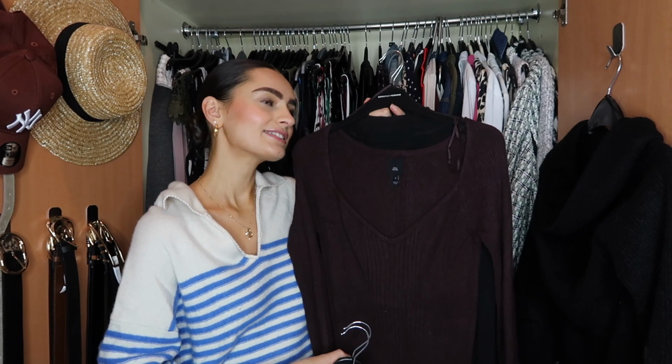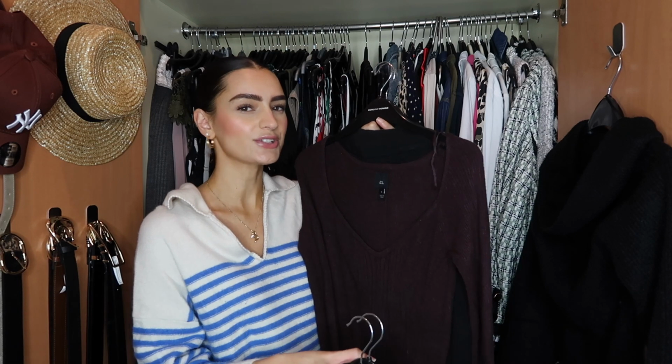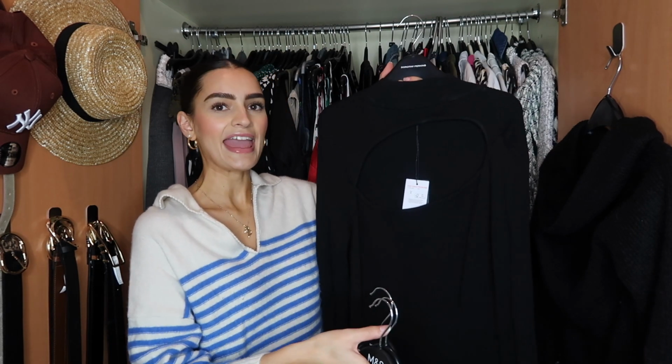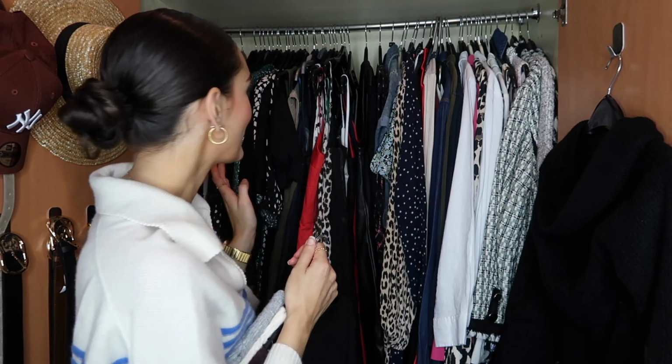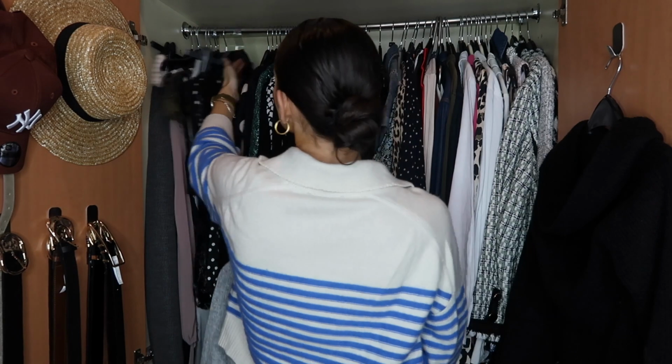I think next time I do my switchover, I'll leave this one out because it's a light knit, which is nice for transitional seasons. And then a black cutout one, which is a very cool one for party season, I'd say. So all of these are going back into the wardrobe.